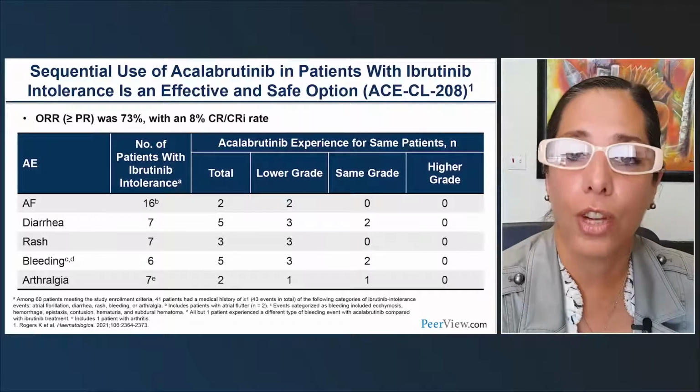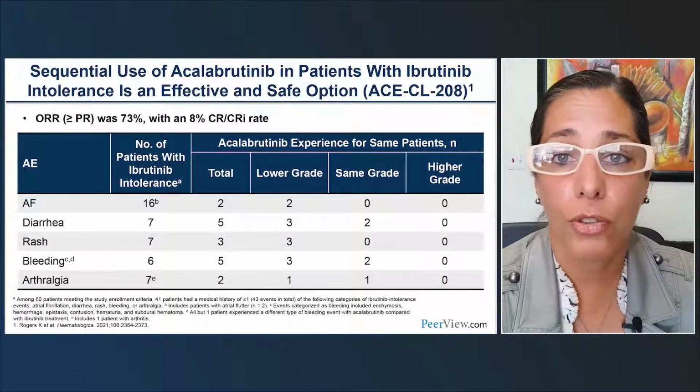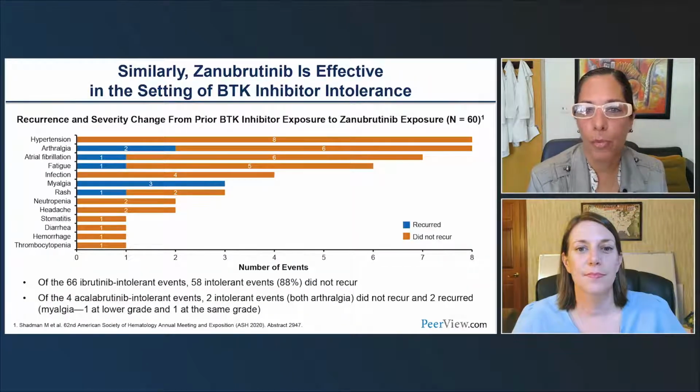So just some data suggesting that in patients who develop an adverse event, you could still maximize the potential of a BTK inhibitor, and they can be transitioned to another BTK inhibitor such as acalabrutinib. And similarly, we have data, although a little bit more immature, regarding zanubrutinib in patients who developed an intolerance either to ibrutinib or even acalabrutinib.